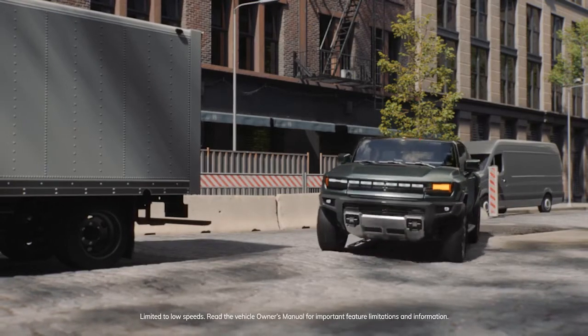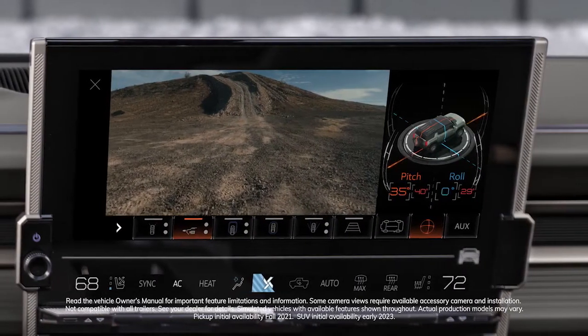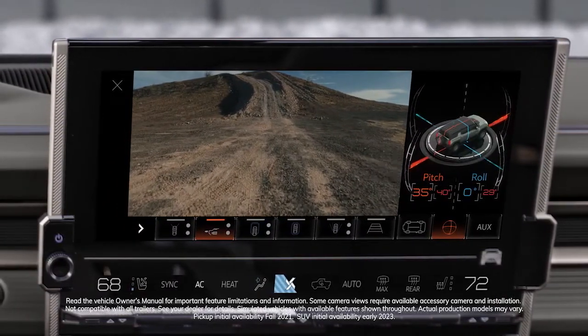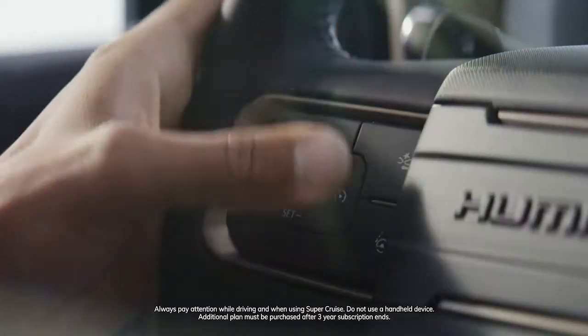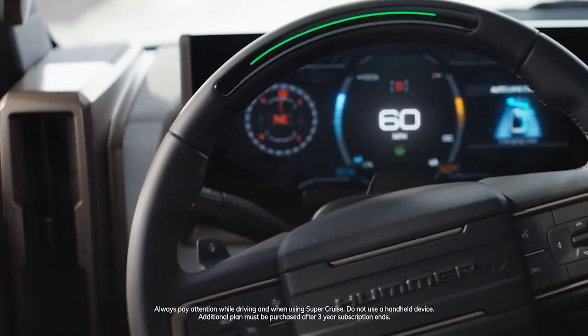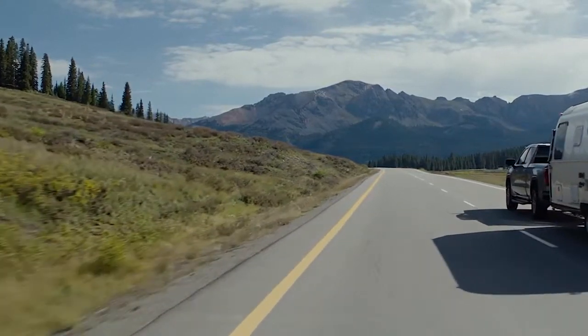Available crab walk can help you get around it and get you on your way. Even the vehicle's many cameras can come in handy to help drivers monitor what's around them and be more aware of their surroundings. The vehicle also offers an enhanced version of Super Cruise, a driver assistance feature which can offer hands-free driving, including a new automatic lane changing feature on more than 200,000 miles of compatible and enabled road.